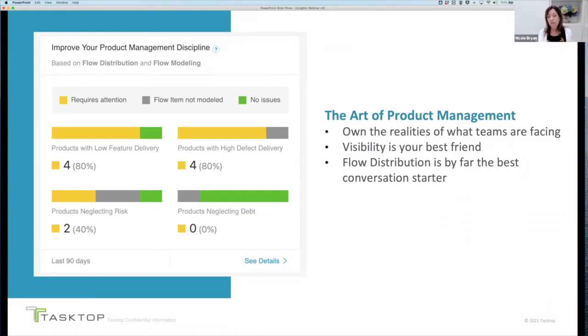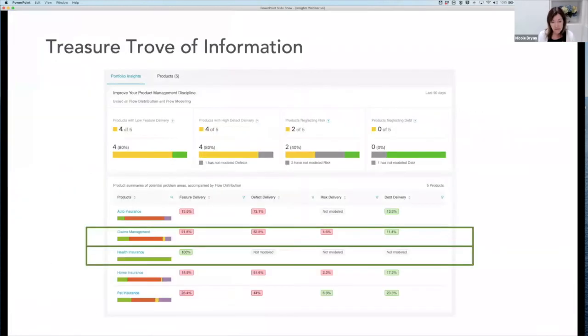This allows teams to, I think of it as owning the realities of what teams are facing if they are not able to deliver the flow distribution that they desire. And this is also very much where visibility is your best friend. I truly believe that flow distribution is by far the best conversation starter. And so this is telling you, oh my goodness, you have 4 products with low feature delivery. 80% of your products have low feature delivery. And if you were to drill in, this is an example of drilling in, it is a treasure trove of information for you to act on with your teams.